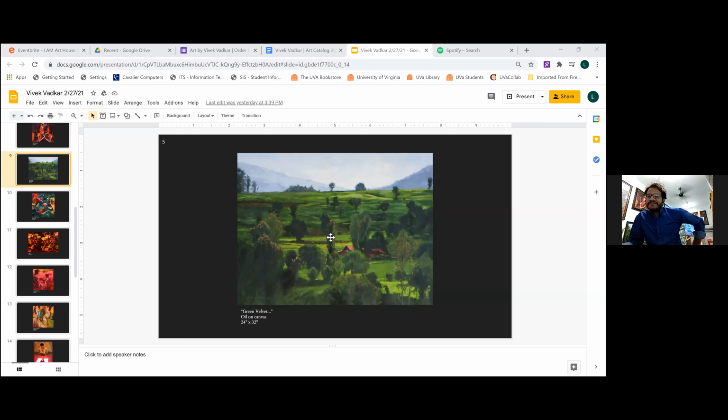Mm-hmm. Yeah, I love that one. It's so different. The greens are very bright, lots of bright colors. I like it. We have another question from Joyce in the chat. What is it like being an artist in India? Have you always wanted to be a professional artist? Sorry, do you want me to read that again? I can read it again. What is it like being an artist in India? Have you always wanted to be a professional artist?